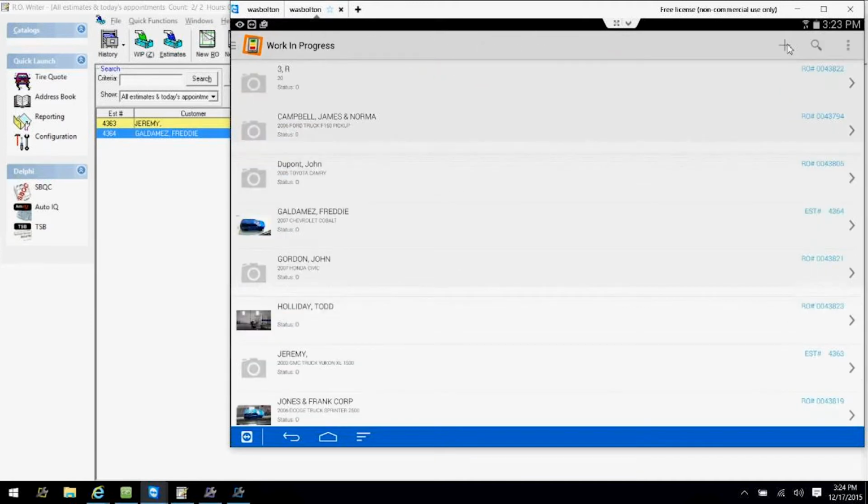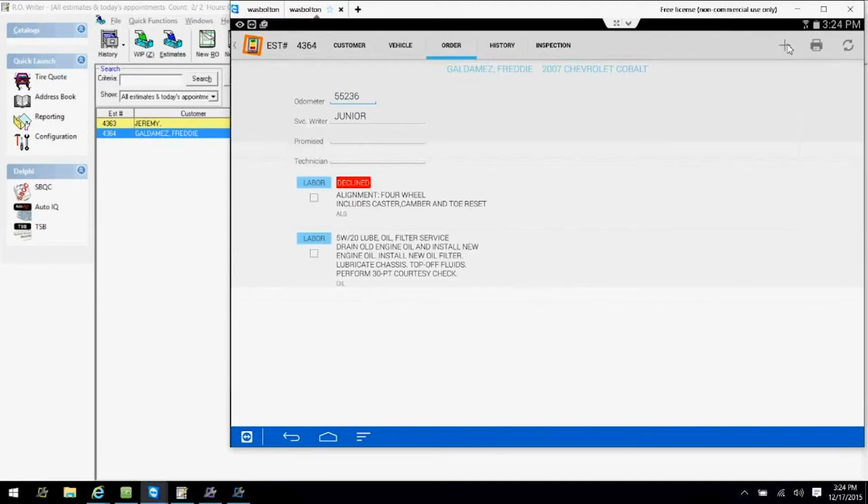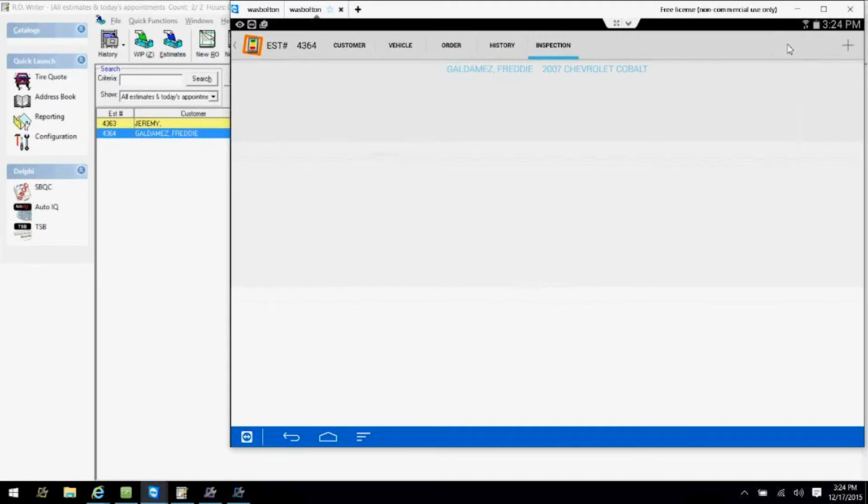All right, so what we're going to do here is we're going to go back into the order for Freddie here, and we're going to address the inspection. And this is kind of where everyone else picks up. Everything else you've seen so far, the things we do, no one else does. No one else can you take their inspection software and go out and start a work order, go out and scan a VIN, go out and decode a license, add recommendations, add declined services. So now that's going to lead us into the inspection part of it.